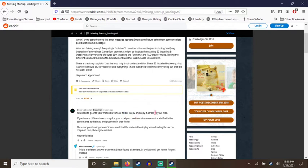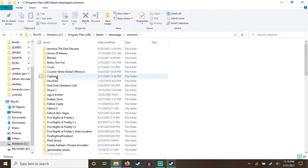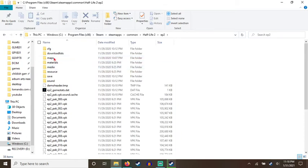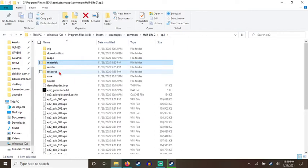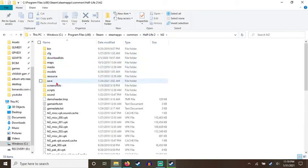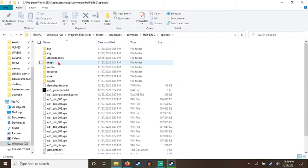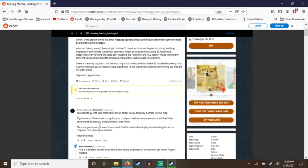Episode 2. Materials console folder from episode 2? And copy into Garry's Mod. Okay. I'm guessing that's the only version that actually has it. So 2, materials. Yeah, it doesn't have console. What about Half-Life 2? Materials doesn't even exist. Episodic, maybe? Doesn't have materials. Yeah, that doesn't exist.